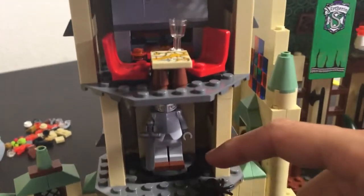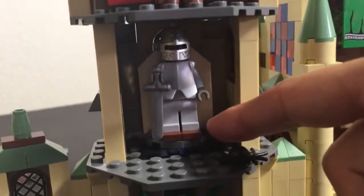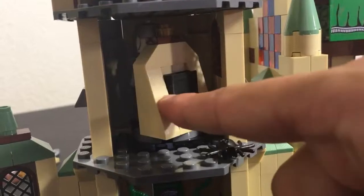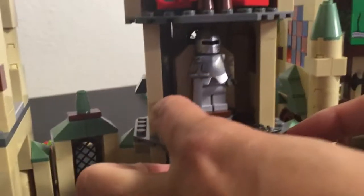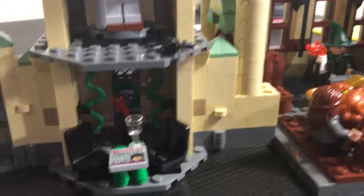And then this is quite cool. So this is the first Lego armor I've ever seen, and it goes like that. So you can have things change. You may also notice that there's a large spider here, so that's fun.